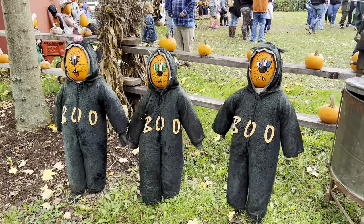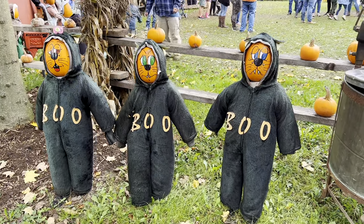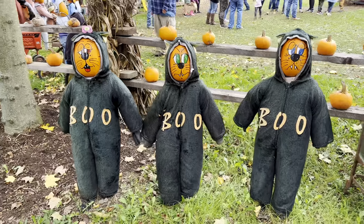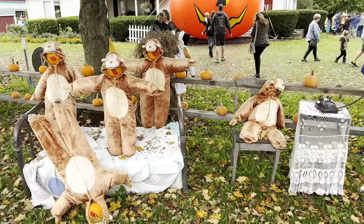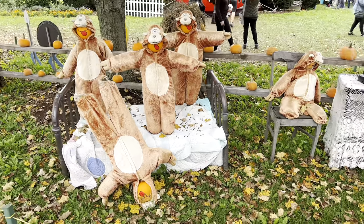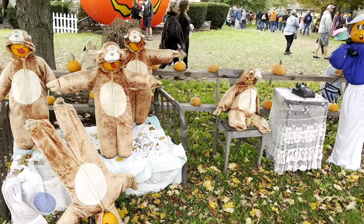It's the three little boos. I think it's supposed to be the three little bears. Little monkey jumping on the bed. It was a Dave and Ava song. And this is why we don't let our kids jump on the bed. Five little monkeys jumping on the bed.